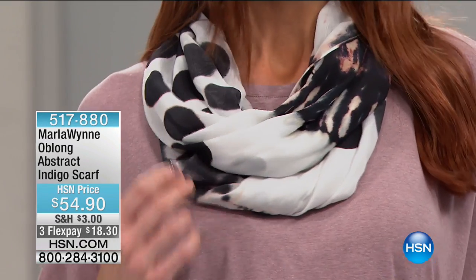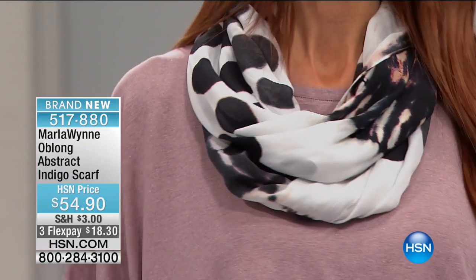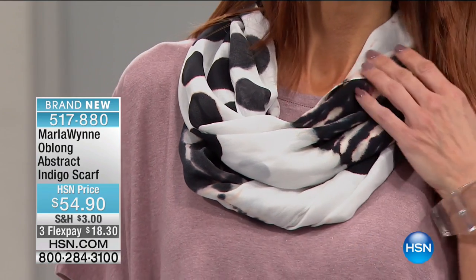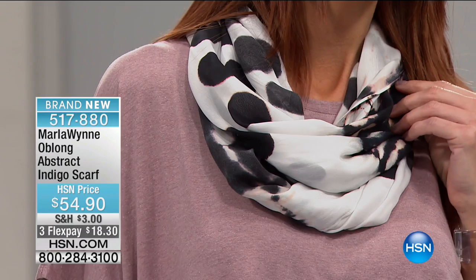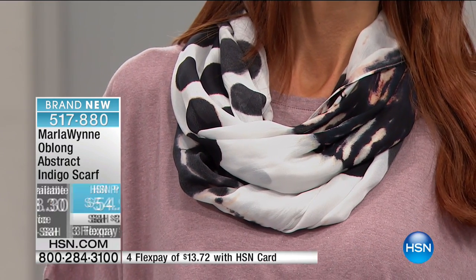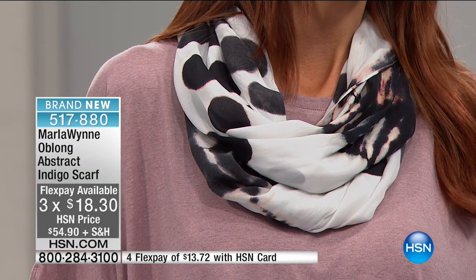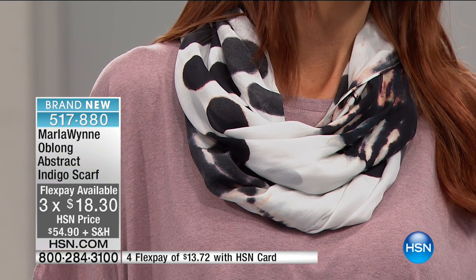We see it on Sonia, but we also see on Sonia this stunning oblong abstract indigo scarf. I can't even believe this has so many beautiful interest areas to it, but it's $54.90. 3Flex gets it home. If you have an HSN card, it's $13 and change, but it is so stunning because of the way you have melted in sort of these different abstract prints. There's a little bit of shibori in it. A little bit of everything.